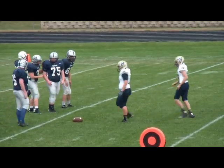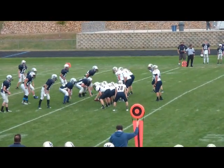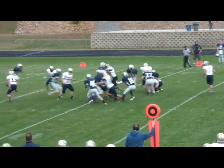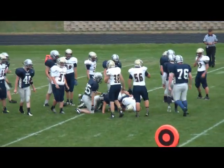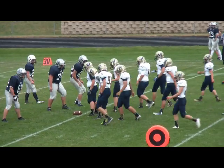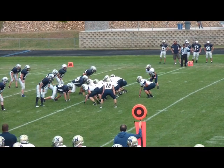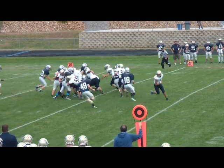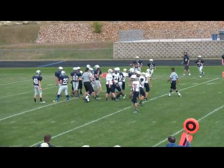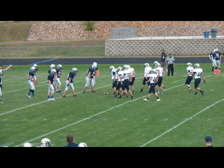Okay, it's a third and 3. The ball's at the 41. Okay, Windham's going for it. Run by number 28. Merza picks up the first down. Okay, first and 10 at the 37 of Sanborn.